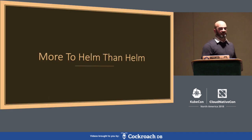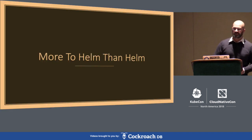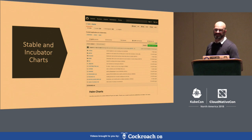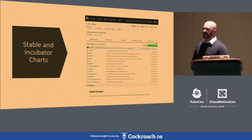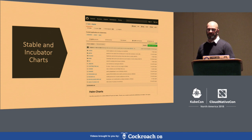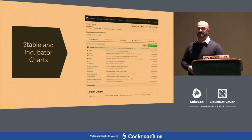Now there's more to Helm than just the Helm CLI that we walked through. There's a whole bunch more going on in the Helm ecosystem. The first thing we talked about a little bit is the stable and incubator charts. These are community curated. There's hundreds of them now. Stable is the ones that are generally stable, and you can trust and rely on them. The incubator ones are ones people are testing.